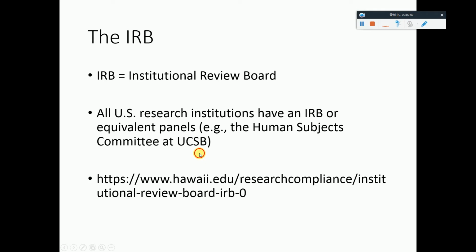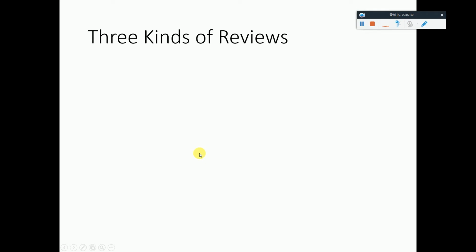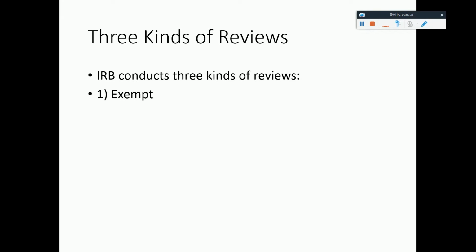As I just said, the main responsibility of the IRB is to review research plans or proposals, as we usually call them. It turns out that there are 3 types of reviews that the IRB will conduct. The first one is what we call an exempt review. The second one is expedited review, and the third is a full board review. We'll go through them one by one.